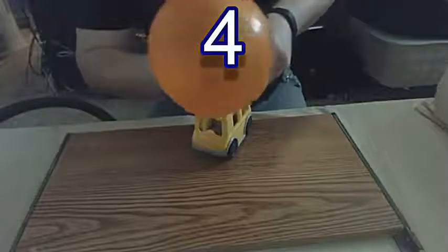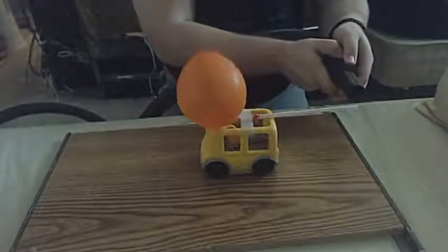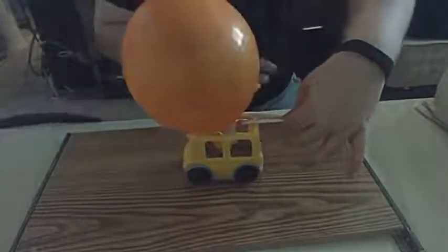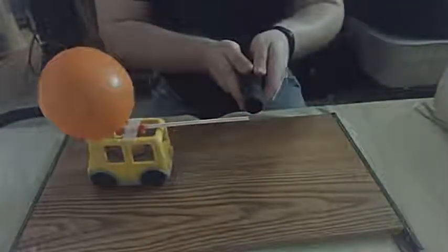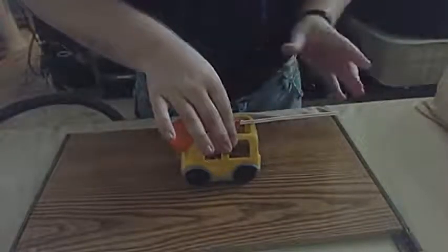4. No movement observed. 5. Movement observed. And since we had 1 test that did not move, let's do a few more, just to make sure that we are getting accurate data, and to see if it happens any more times. So let's do an extra 3 to 6.